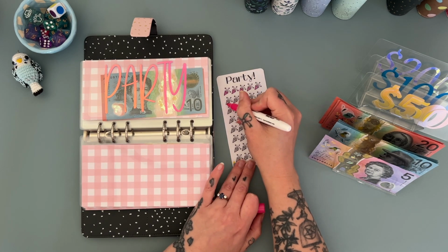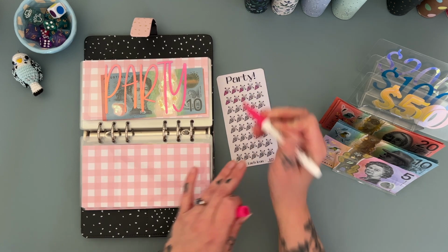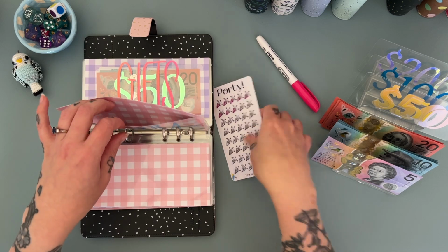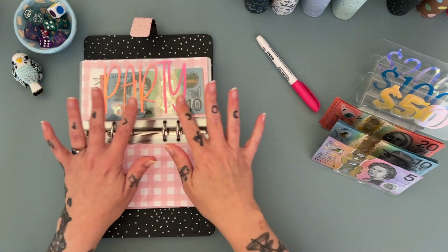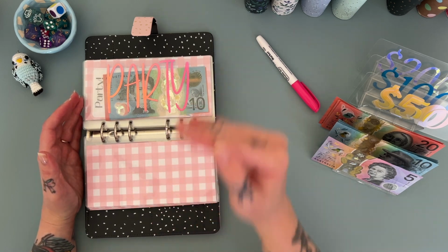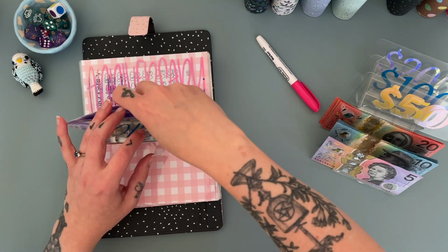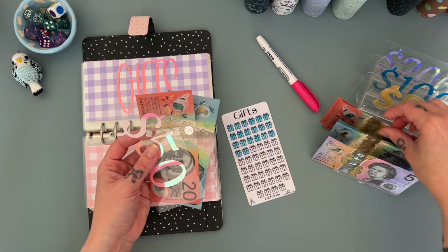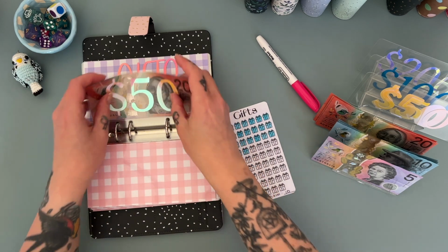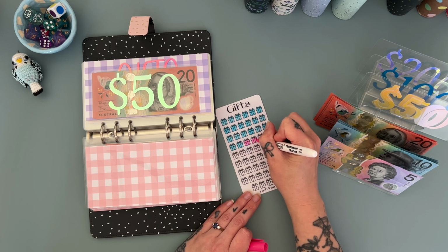1, 2, 3, 4, and 5. That'll be for my kids' birthday parties next year. So we do alternating years for them. So next year will be my youngest, and my middle child, my son, will be due for birthday parties. Gifts is getting 20. Just trying to keep this boosted up as much as we can, especially coming into Christmas. If there's any overflow of presents that I need, it will come from here.